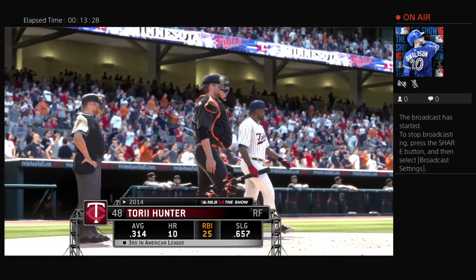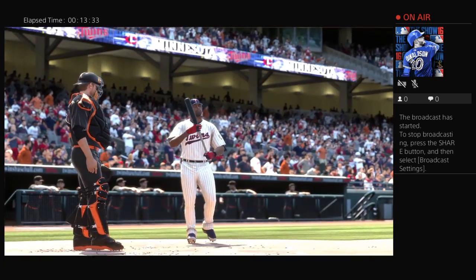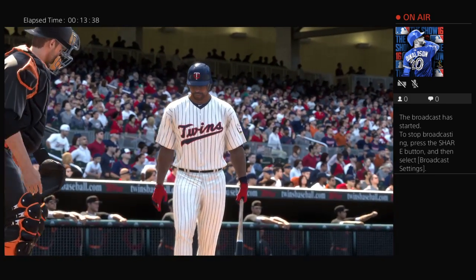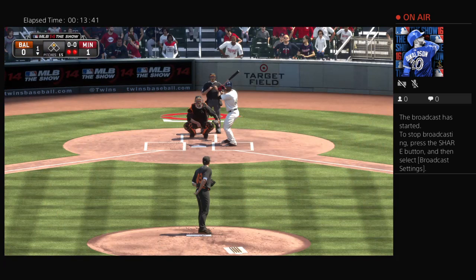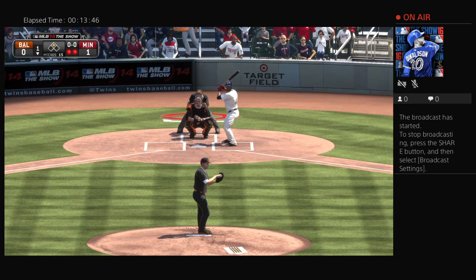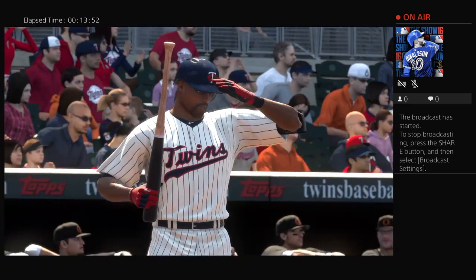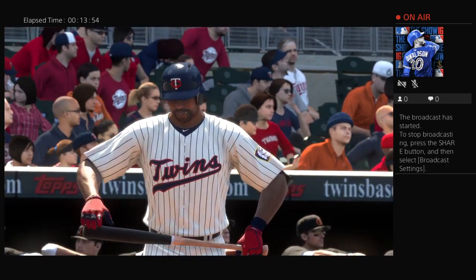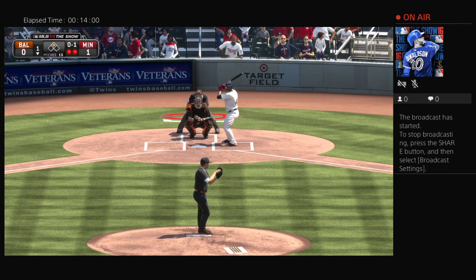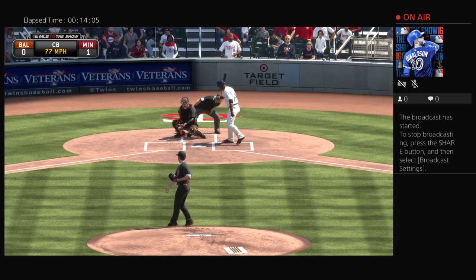Corey Hunter will stand in for the first time. Currently third in the league in RBIs. No lead to speak of at second. Here's the pitch. And a little tapper up the line, but this will wind up a foul ball. 2 out here and a runner at second. Outside for a ball, 1-1.